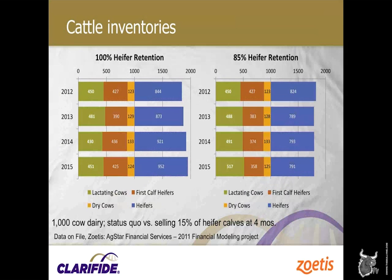This graph is going to first map out the inventories of the different types of dairy animals on the farm over this 4-year period that we projected forward. And you'll note in both scenarios that we actually kept a constant adult herd size of about 1,000 cows. So that's your middle line all the way through there. But there are also a couple of important differences in how the herd composition evolved.